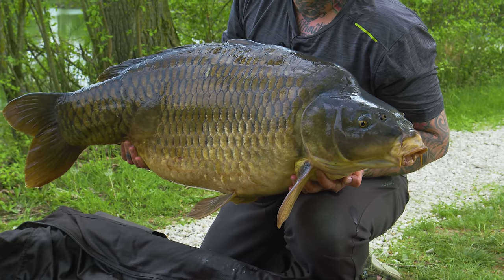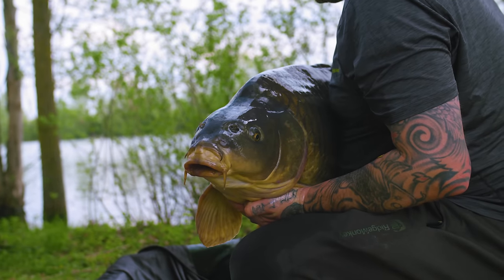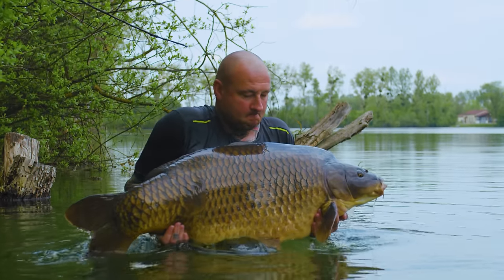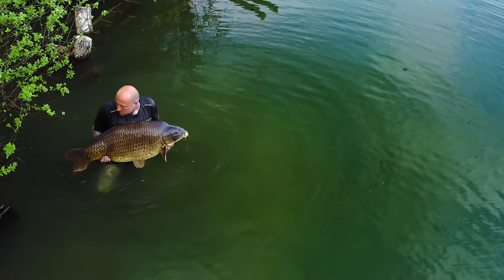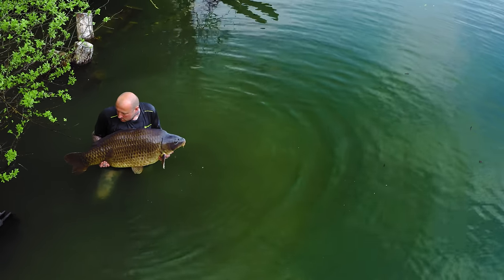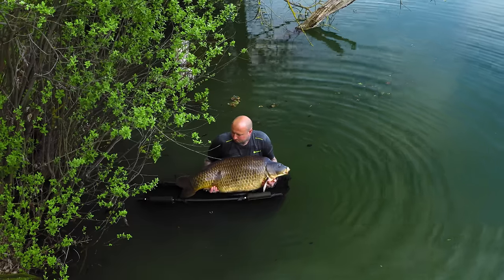I can definitely see the appeal for these kind of lakes and why people come on holiday here. So let's get her in the water. 57 pounds, new Euro PB. I am absolutely buzzed.